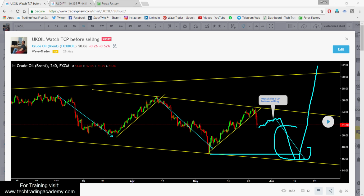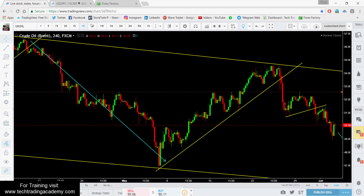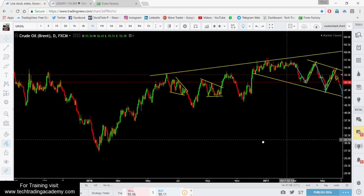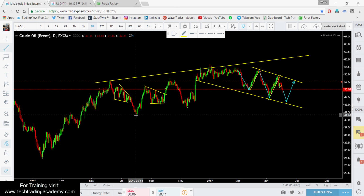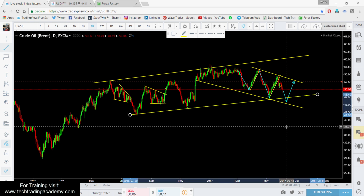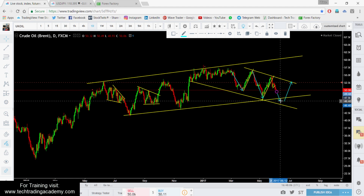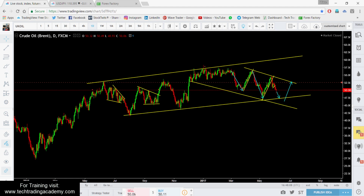Okay, so this time the reversal is gonna be strong to the upside. All right, people are gonna start to buy this pair. Oil is gonna get expensive in the next coming days. Yeah, so we're gonna pay attention at this previous low. Our price can develop at this area for that trade.